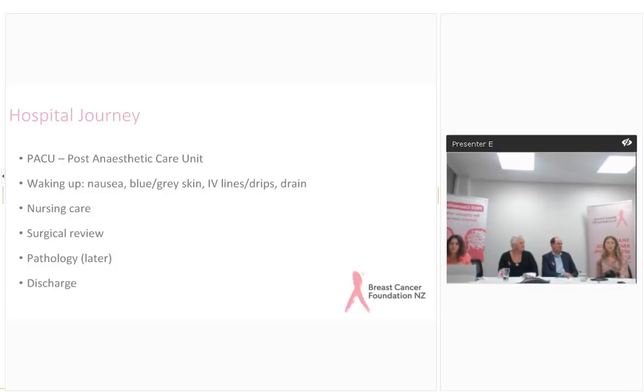Your nurse on the ward will arrange supports when you go home, such as your district nurse, who will come around and assess your wound and your drain at home. They'll also give you an indication of when your next follow-up appointment will be in clinic.